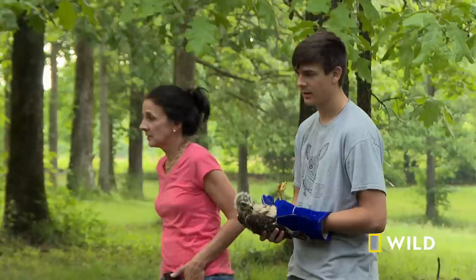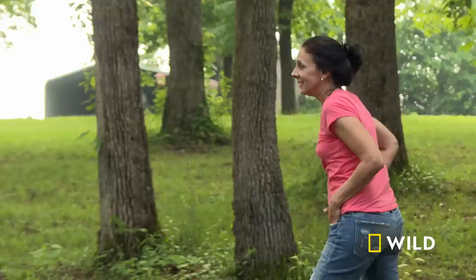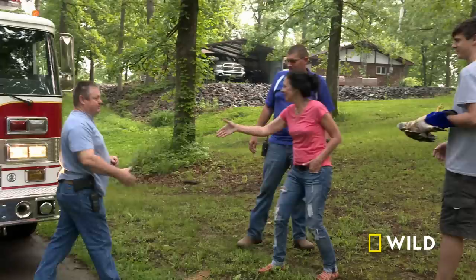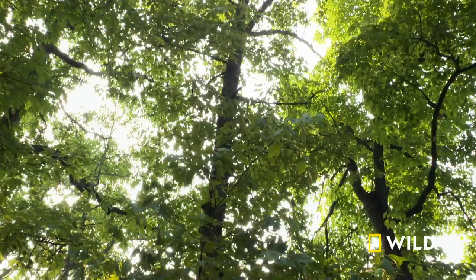Renesting a red-tailed hawk is not usually part of a fireman's job description. But today, the Grand Rivers Fire Department will try to use their skills to help Kristen and Grant do just that. All right, you guys ready? I'm Kristen. Christopher Ross. Charles Wood. Nice to meet you. This is my son, Grant. All right, so this is the baby that came out of the nest. Let me show you where it is. It's way up there. See that second thick branch there?